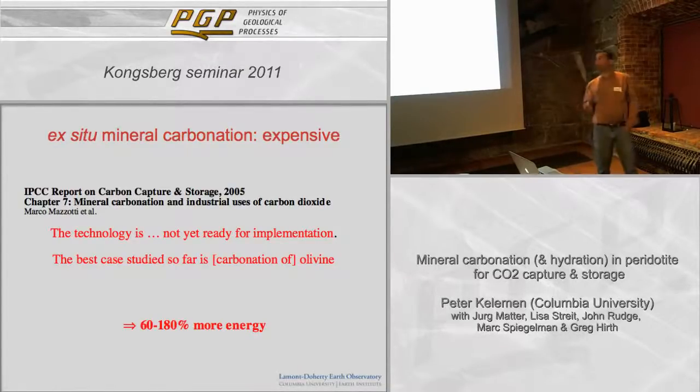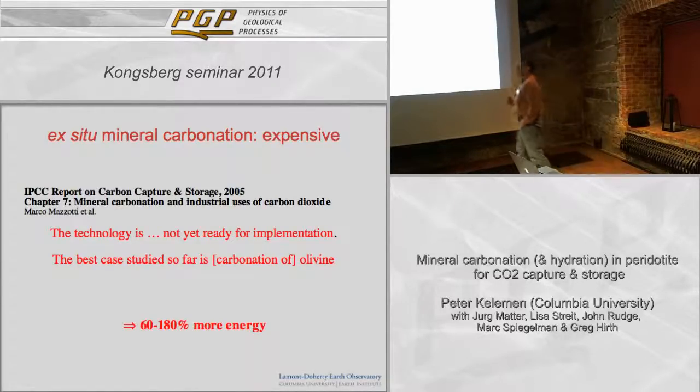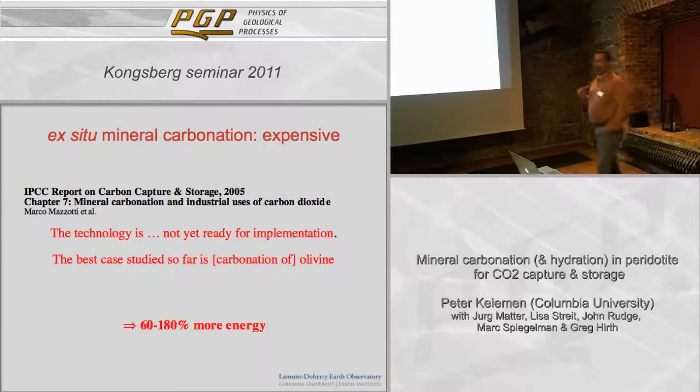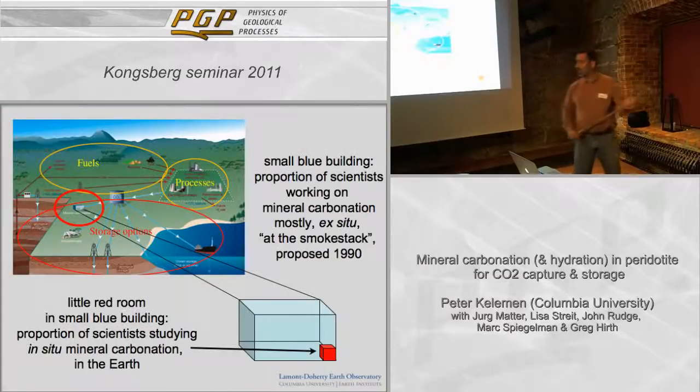So Marco is still working on this. One of his latest ideas, which seems very promising, is to use flue gas rather than CO2 purified from flue gas, because about half the energy cost for this process is the capture. But you know, it's not ready to go.